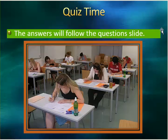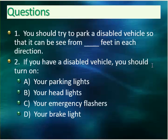Quiz time. The answers will follow the question slide. Questions. Number 1, you should try to park a disabled vehicle so that it can be seen from blank feet in each direction.